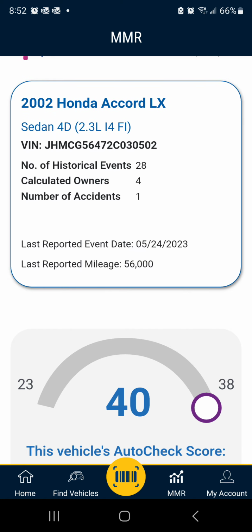Calculated owners. This car has had 4 different owners. I don't know how this car has got 4 different owners in such low miles, but the only thing that I can think of is A, someone rolled the clock back, and I believe I have a video about that coming out shortly, or already came out, or B, it was like in the family, where a parent gave it to a son or a daughter, then they gave it to their next youngest, and then it went down the line and they didn't drive that much. No one drove that much.